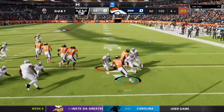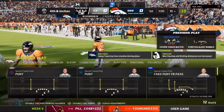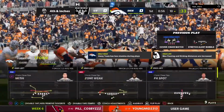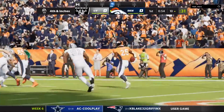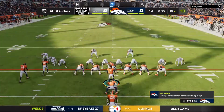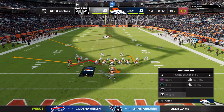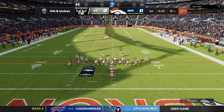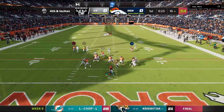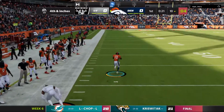On 3rd down, this is Melvin Gordon. And he will be very close to a 1st down, but I see the closed fist of the referee, and that means 4th down. It's a gain of 6 on the play, and it'll be 4th down. They'll try and throw for it with Wilson. This should complete to Jerry Jeudy.